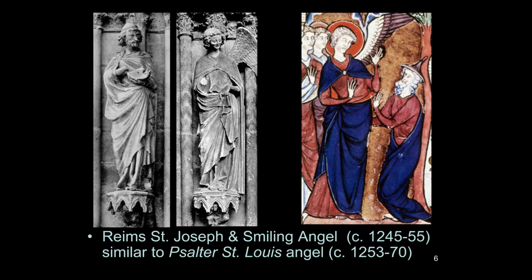But I want you to notice the similarities between the painted angel and these two figures carved by the master of the smiling angel or the master of Saint Joseph. We don't know who he is, but the same person evidently carved both of these figures at Reims. One of the things you'll notice is the beautiful curves of the drapery being pulled up, falling down. The drapery is much less intricate in the painting. But you do have some U-shaped folds and the drapery being pulled up to reveal the undergarment as well. So this cloak or outer garment is pulled up and you can see the long garment beneath.